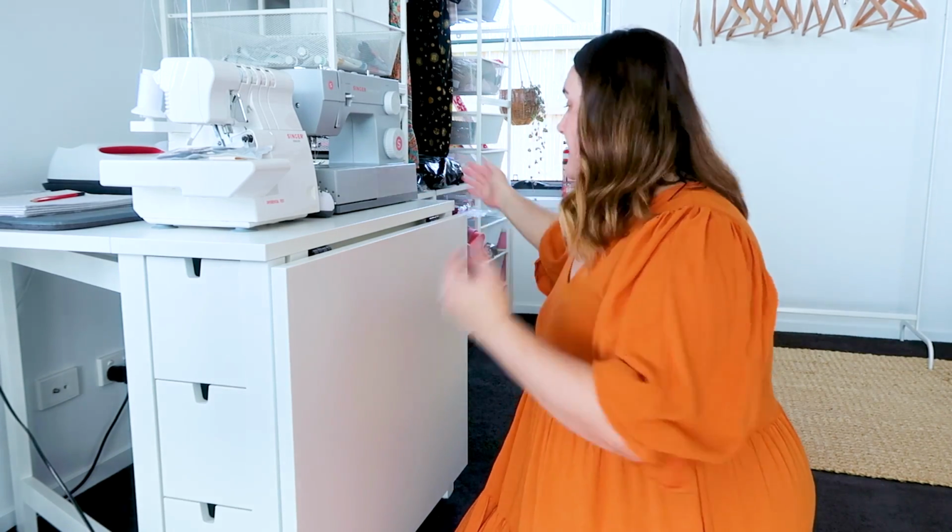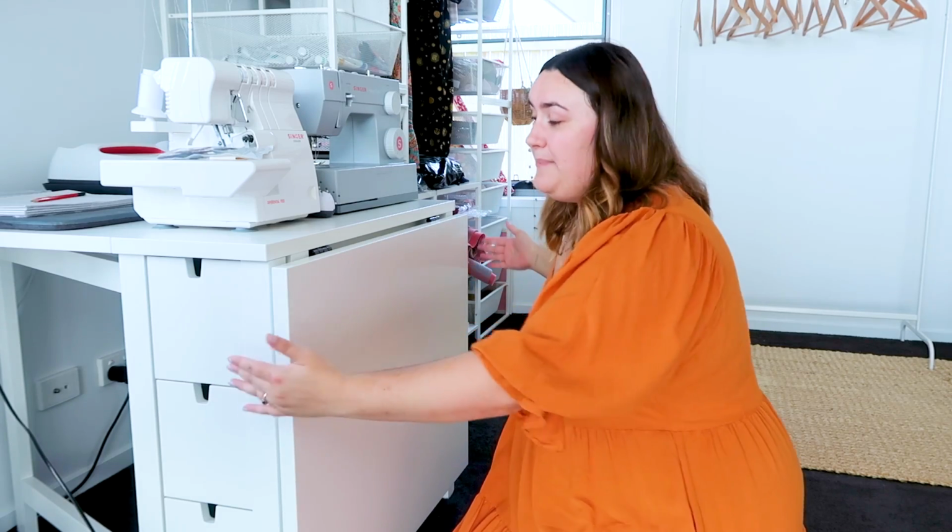Now, I don't quite remember the name of this, but I will definitely have it linked below. But it is the perfect crafter's table. So both sides of this center part have 3 drawers that come out. They're nice and deep. They're also really long, and they're both sides of this here.